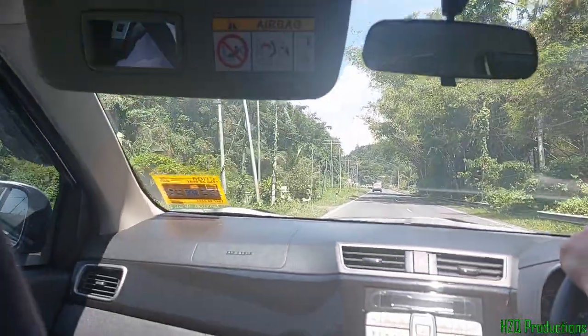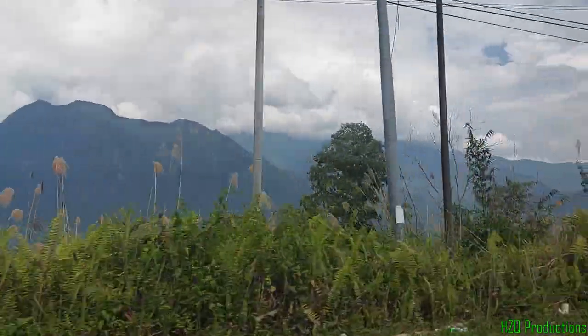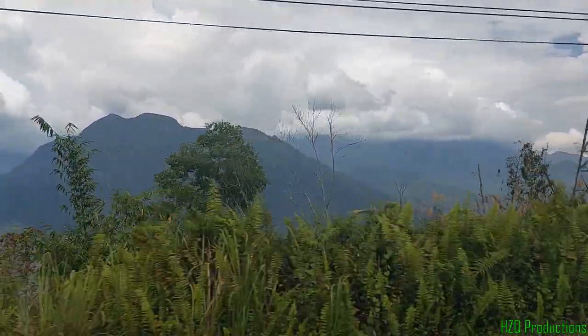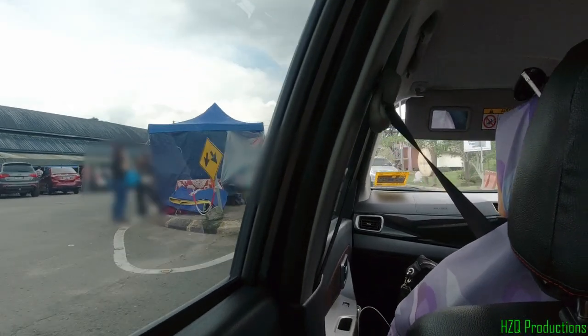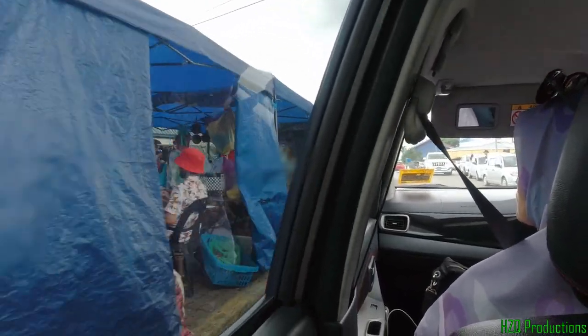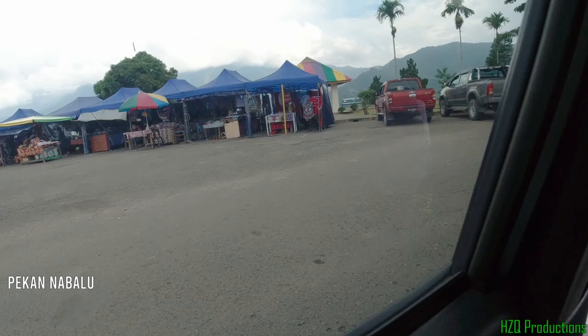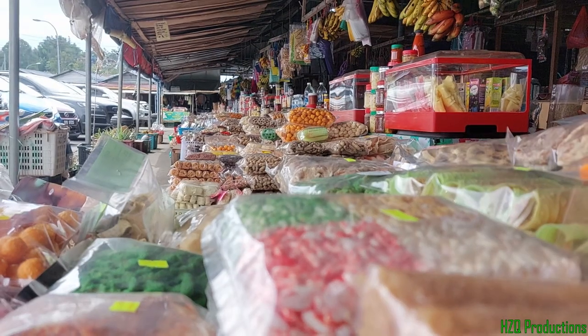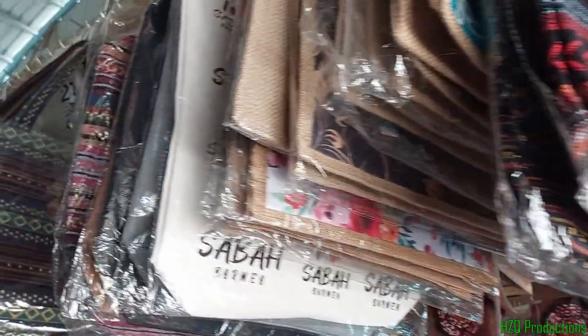As we continued our journey towards Kundasang, we did notice the road started to turn a little bit steeper. In my opinion, this really makes a lot of sense, as Kundasang is literally right at the foot of Mount Kinabalu itself. After more than 2 hours since we left Kota Kinabalu, we stopped over at a somewhat popular destination named Pekan Nabalu. There is a wide variation of goods being sold over here, which includes local foods, fruits, outfits, and also handicrafts.